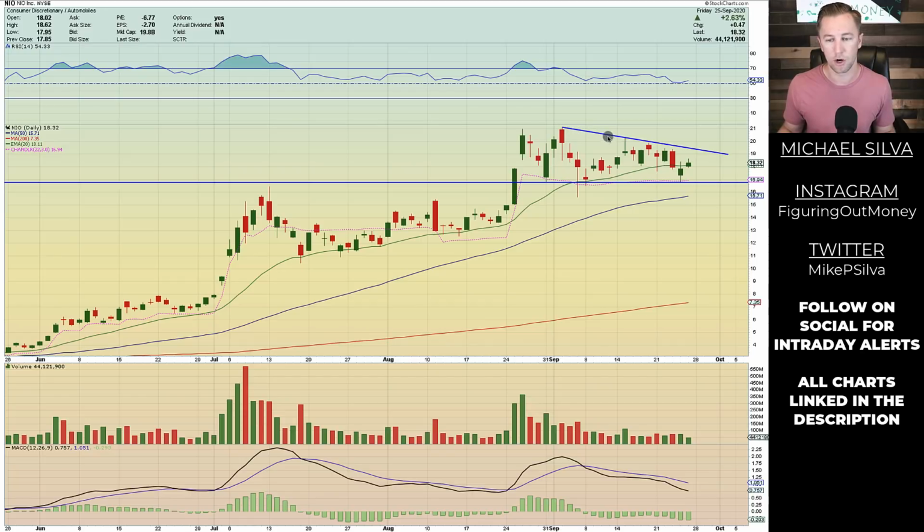bears are getting some traction to the downside. They're building in lower highs, and the bulls aren't making too much progress. But they kind of are in a way. You can see a low high here.